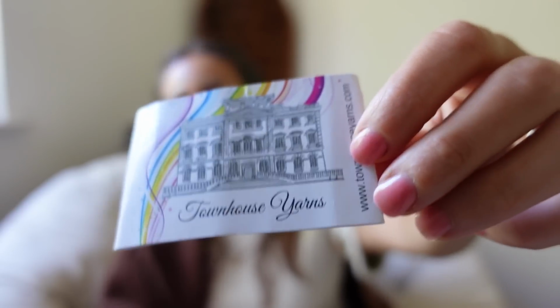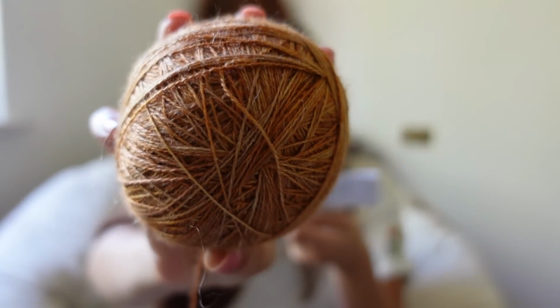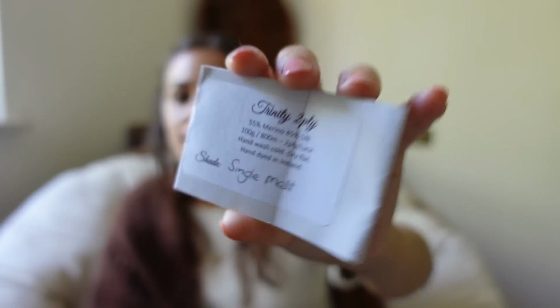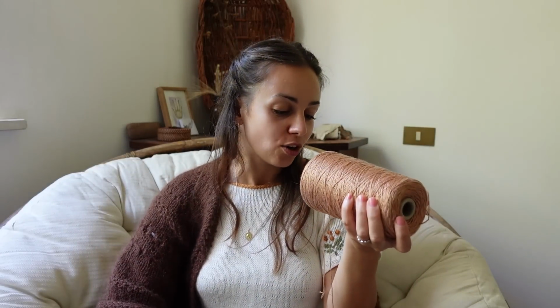And I'm using these Townhouse Yarns. This is the Trinity 2 ply by this English company, Townhouse Yarns, and this is hand dyed, and the shade is Single Malt, dyed in Ireland. I bought it in Ireland and met the lady who dyed it, and this is for me so luxurious and beautiful. 55% merino and 45% silk, and it's a lace weight yarn. Then I'm using some kid silk mohair and a bamboo cone from the company Silk City Fibers. This is the color Toffee 734. Love all of these colors together.